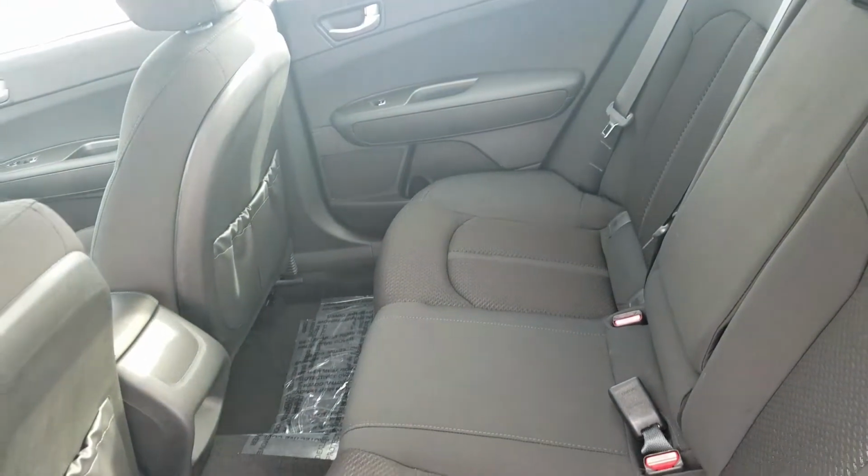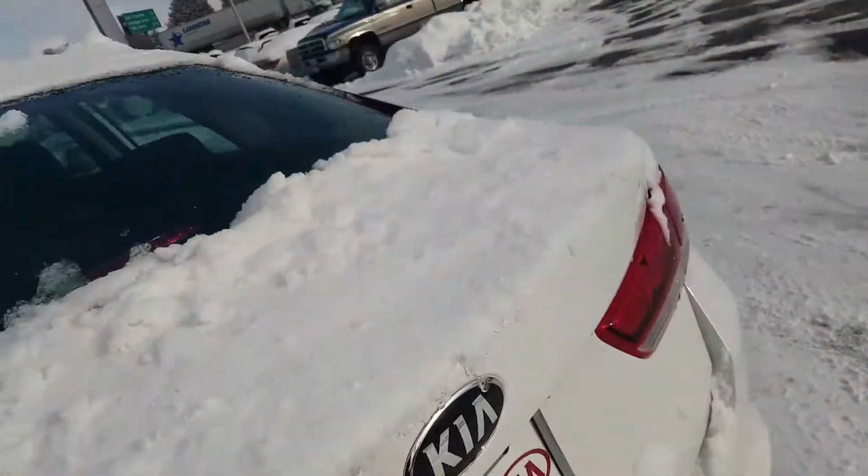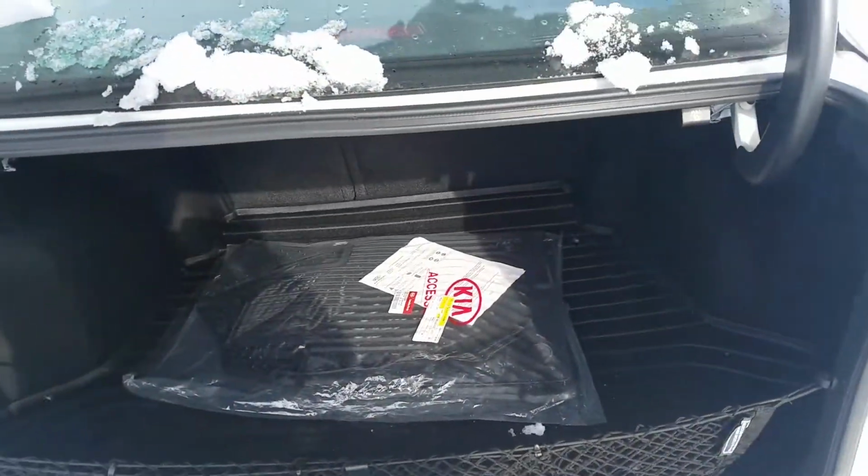And just to give you a look at the back, plenty of room in the back, 60-40 split seats, and plenty of room in the trunk as well, as you can see right here.